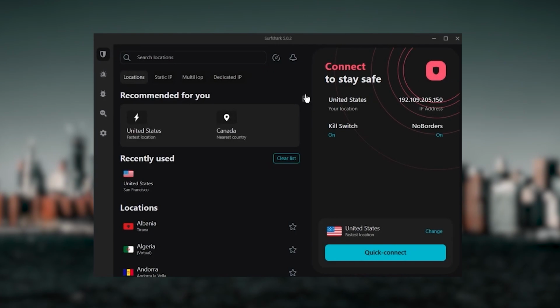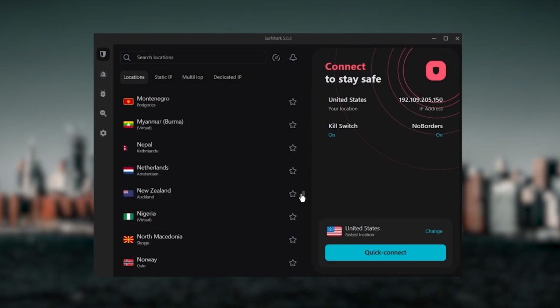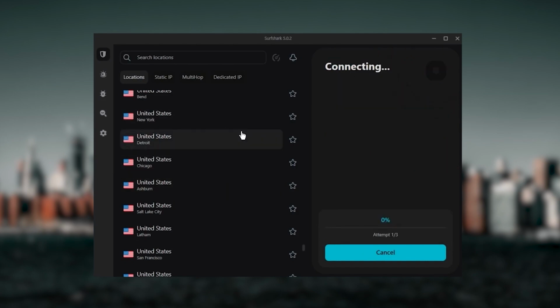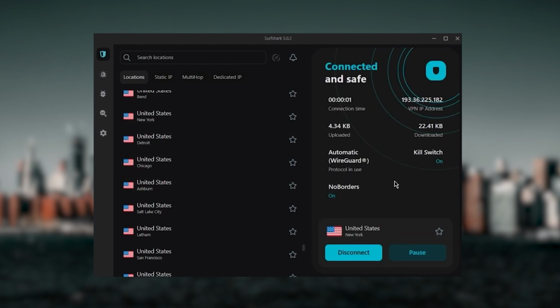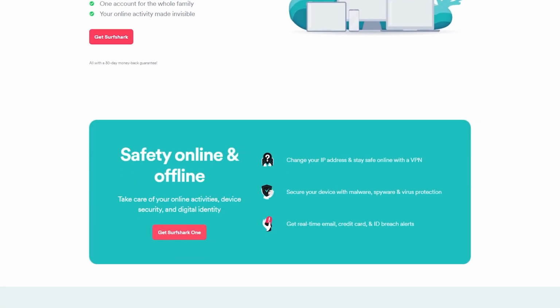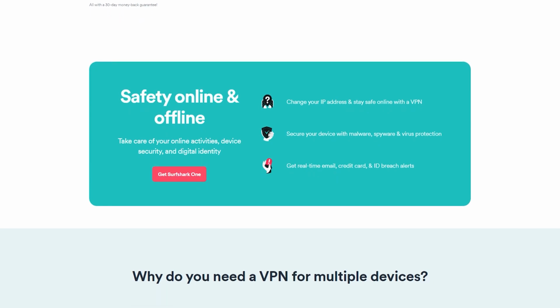And Surfshark is truly the best budget VPN that gets the job done without sacrificing any of the necessary security features that you usually get with more expensive VPNs. And as an added bonus, you get to share it around with as many of your friends and family as you would like, which is a great plus.